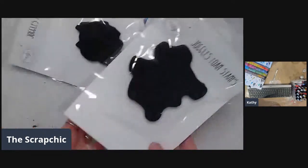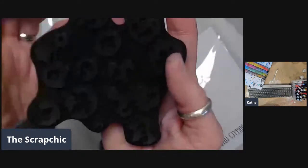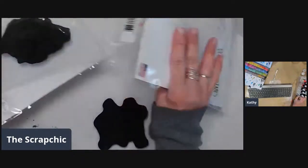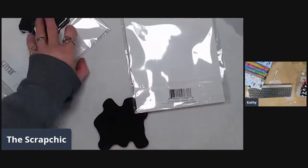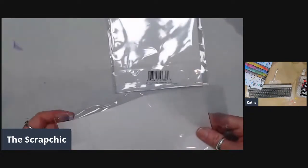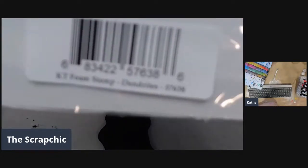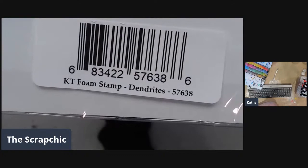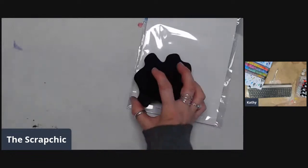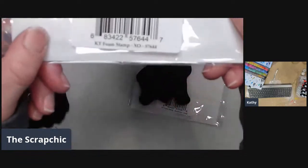And this one is a background texture stamp. She has a new line of stamps. Oh, that's your favorite flower too, Dorothy. I love daisies. My mom loved daisies. This one, what do you call this one? I can't pronounce this. What does it say? Let's see. Dendrites? Yeah, Dendrites. That's one of Karen Tamore's new foam stamps. She has multiple ones out. This one the least I can read. This one's X's and O's.